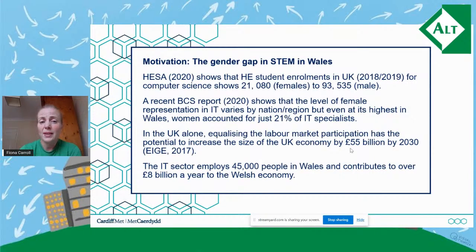And the HESA 2020 figures, student enrollments in HE and computer science in 2018, 2019, you've got 20,000 females versus 93,000 male. A British Computing Society report 2020 is showing that the level of female representation in IT varies, as you'd expect, by nation and region, but at its highest, in Wales in particular, we're looking at women accounting for just 21% of IT professionals, or specialists, sorry. So, it's still an issue.